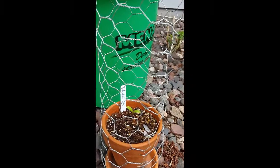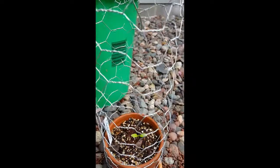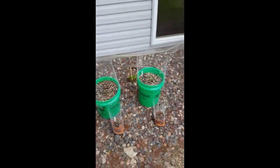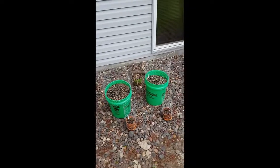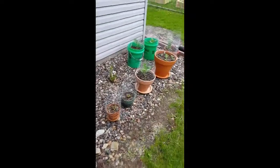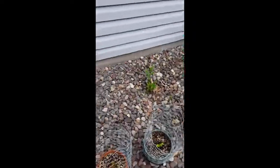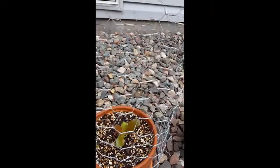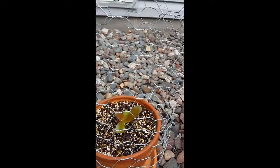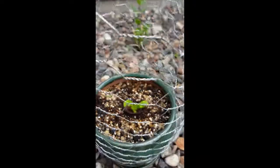Here's cilantro, and another cilantro. You can see we've got chicken wire on all of these because there's a ton of rabbits in the neighborhood. Okay, over on the east side of the house, we've got more containers. Here is some kind of heirloom lettuce. It came in a blend, like a packet with many different varieties. I think this one's butter crunch lettuce.